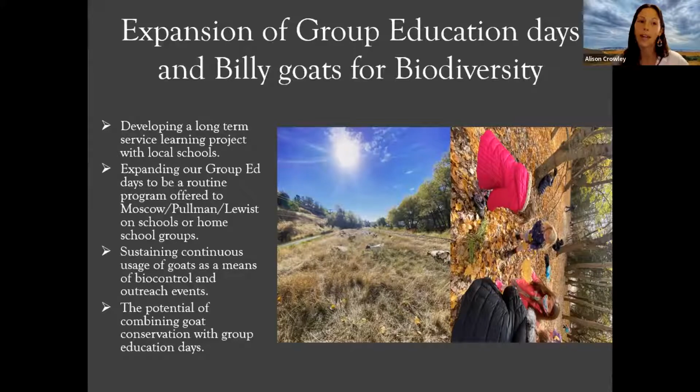So we're hoping that this grant pays off in the future so we can keep having these Billy Goats for biodiversity. It's a great community gathering that people can come out to during the week or the weekend. The goats are super, super sweet. They let you pet them as long as the fence isn't on electric. So hopefully in the future we can have these events and find multifaceted ways for them to be useful. So next slide.